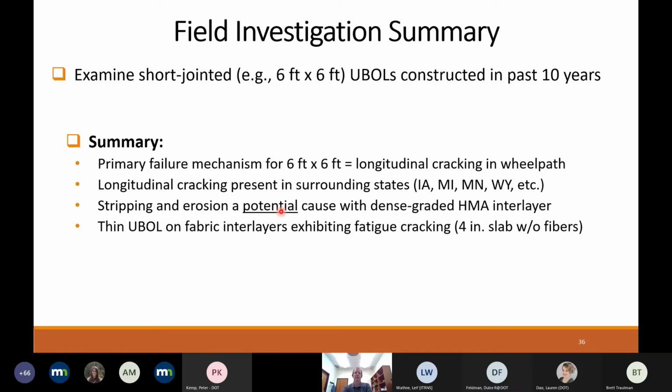So how long it'll last without any significant distress that's causing user discomfort in the car is hard to tell. We do see that the fabric interlayer, at least on the project we did and some of the other projects, seems to get the water out from underneath the pavement. We do still see faulting across the longitudinal contraction joint on the geotextile interlayers, and that's still a little puzzling. If I have the opportunity to go out and do some more coring, that's probably an area where we'll look into why we are seeing geotextile interlayer have faulting across the shoulder driving lane joint.